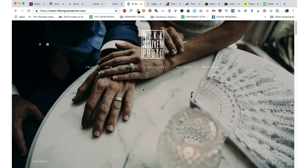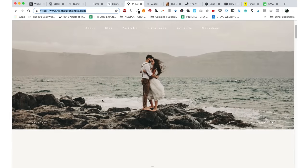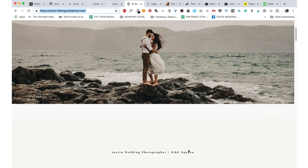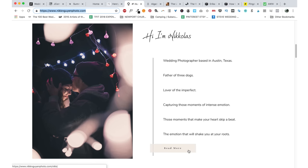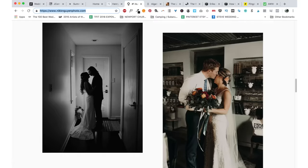Okay, so what do I love about Nick's website? First, it's a beautiful design, and it is HTTPS, which definitely wins. He's got a great full-page photo on the front. I don't think that's necessary to a great design, but it definitely is a nice first impression. The thing that I don't really like about it is I can tell you just by looking at it that it is a WordPress template. It doesn't really have a unique feel.